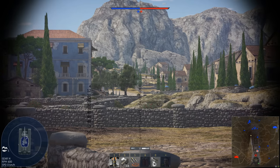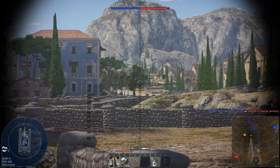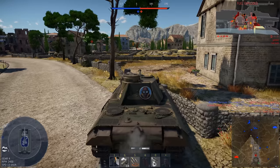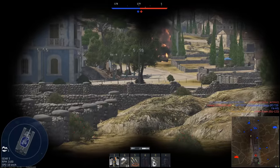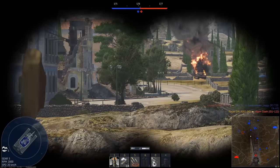What is this guy doing? He's freaking me out. He's waiting to get... I don't know if that guy saw me or not. There's one more over here too that I saw. Let's check right. Good, it looks okay. Check left again.